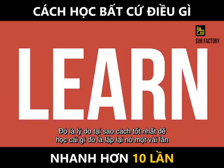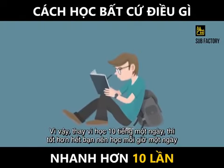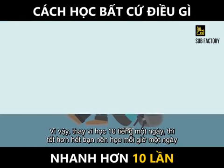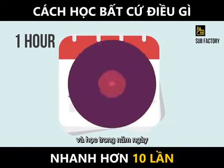That's why the best way to learn something is to repeat it a couple of times over a period of time. So instead of studying for 10 hours a day, it's much more effective to study an hour a day for 5 days in a row.